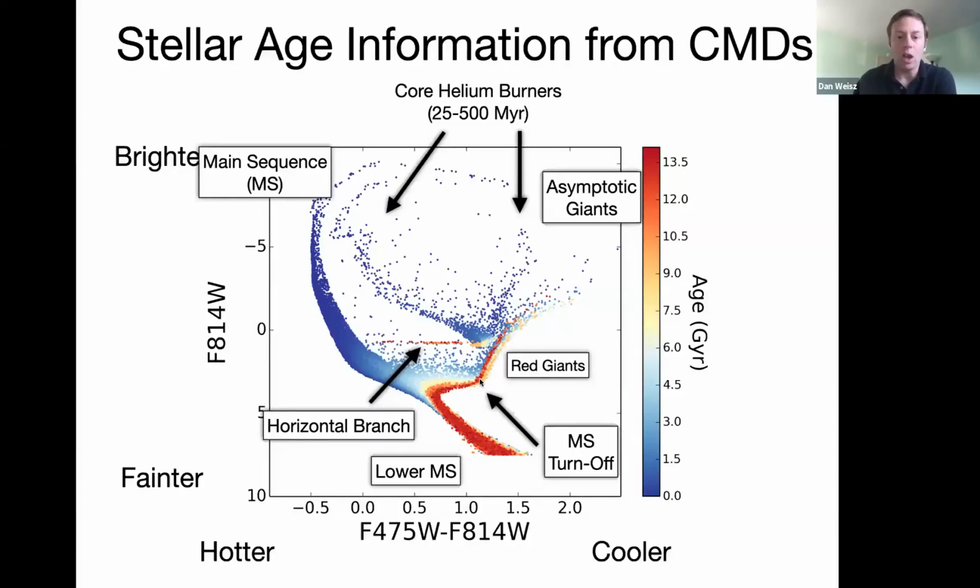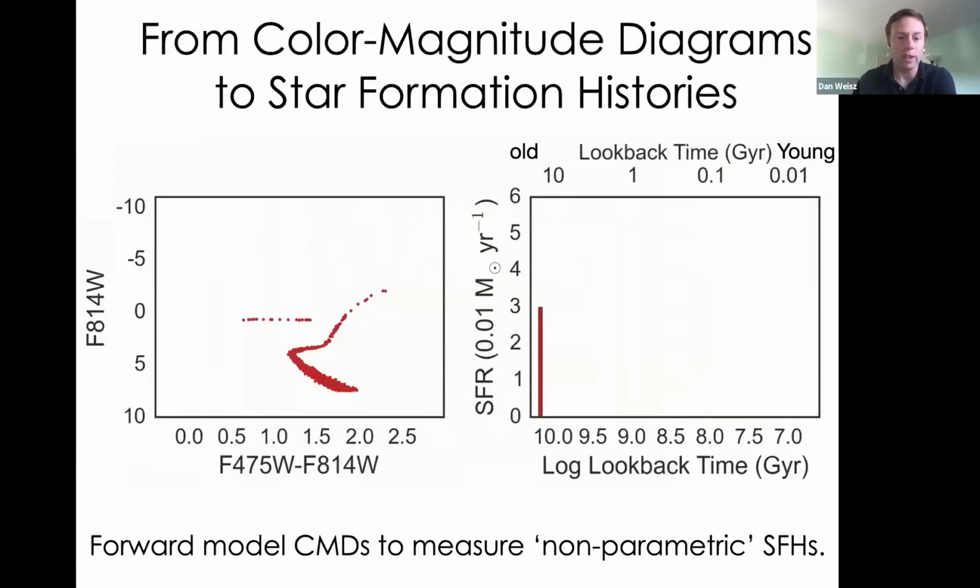Going beyond just looking at diagrams like this, we can quantify the star formation history, or essentially the age and metallicity distribution as a function of the galaxy properties, by modeling the color magnitude diagram. So this animation is going to show the connection between the CMD and the star formation history. What's being shown right now in the right panel is, if there was a burst of star formation in the very early universe, this is the color magnitude diagram you would see today. And this animation will populate a star formation history, and at the same time populate the CMD, just to show you what that connection looks like.